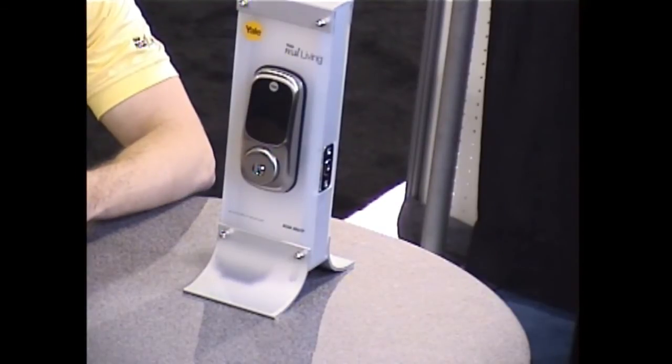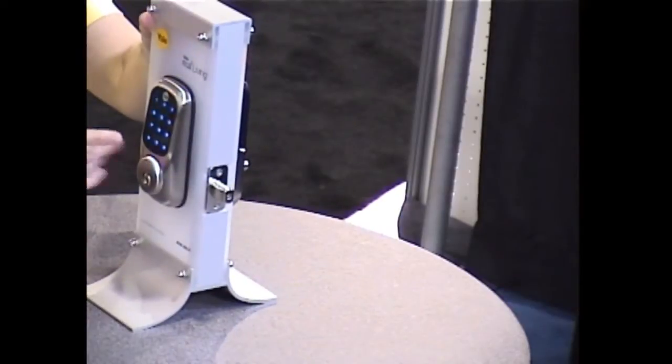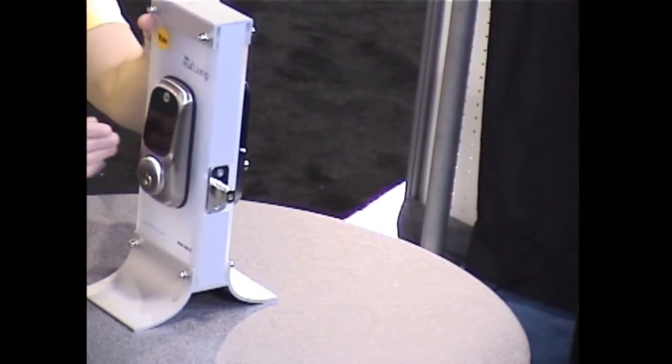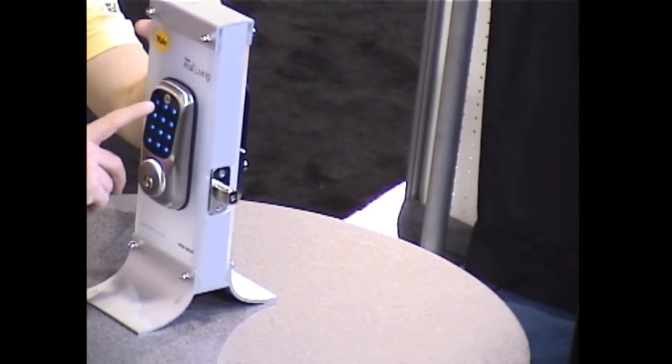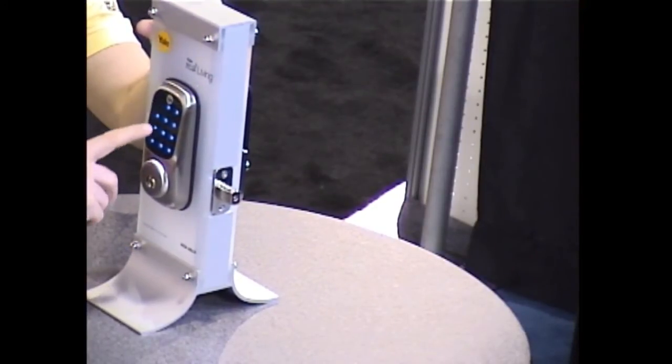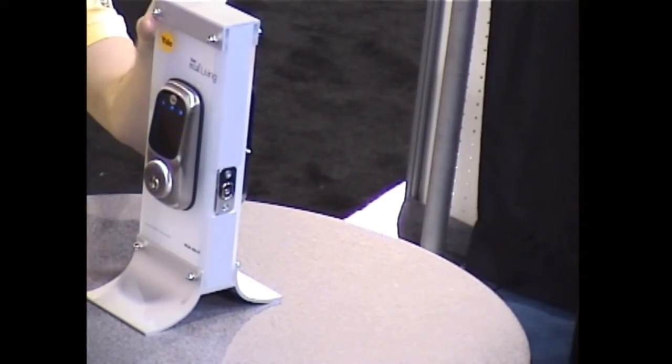That's right. And I think this is very cool, the way you just touch it. It takes 3 points, so we generally tell people to just swipe across it, and that'll wake it up for you. And there you go. I like it. It automatically pulls the deadbolt in.